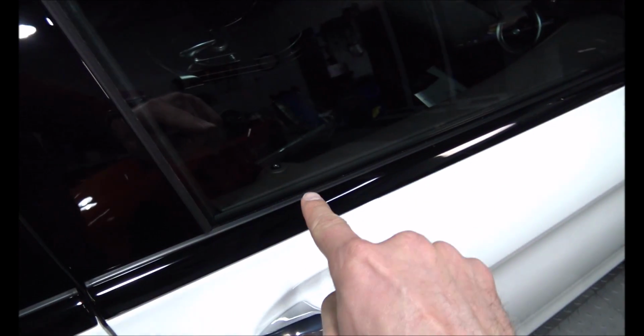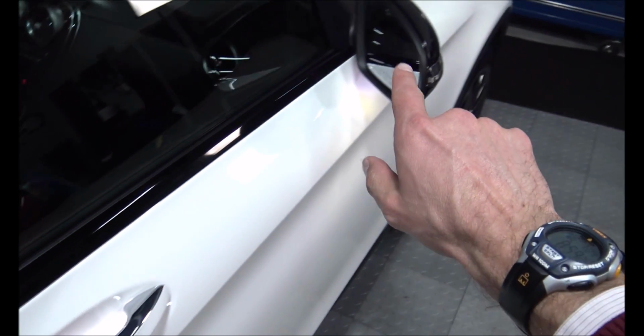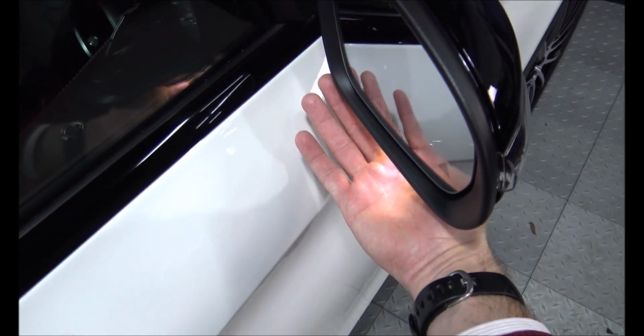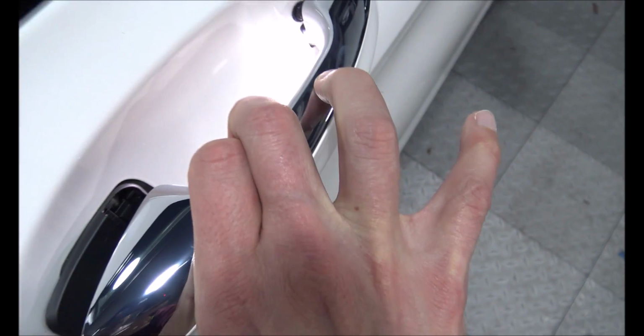You can see by the little stalk there, the doors are locked. So I'm just going to grab the door handle, and they unlock automatically. Mirror folds out, revealing my puddle lamp here. See that? Then these are the lights that I was talking about. You see that? And that's really nice and bright. And as I open it, you see how it kind of fully reveals that light? That's just a great idea.